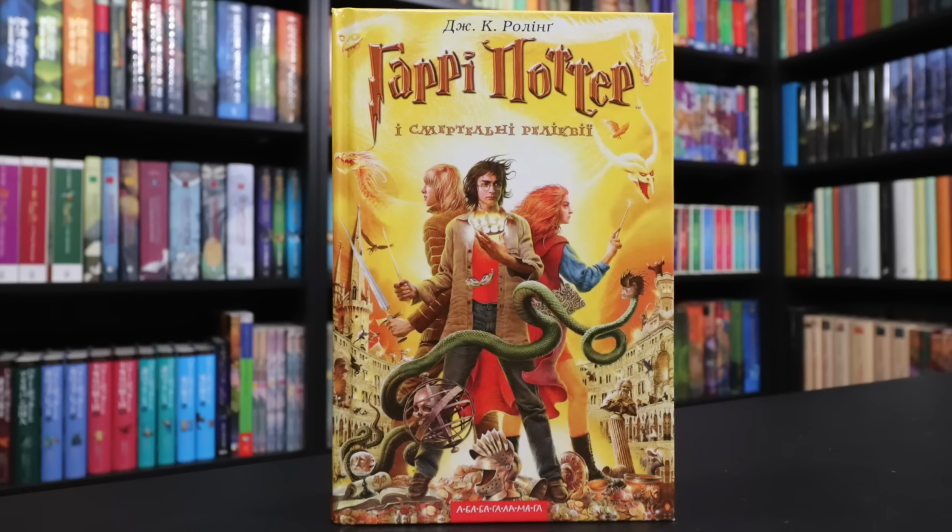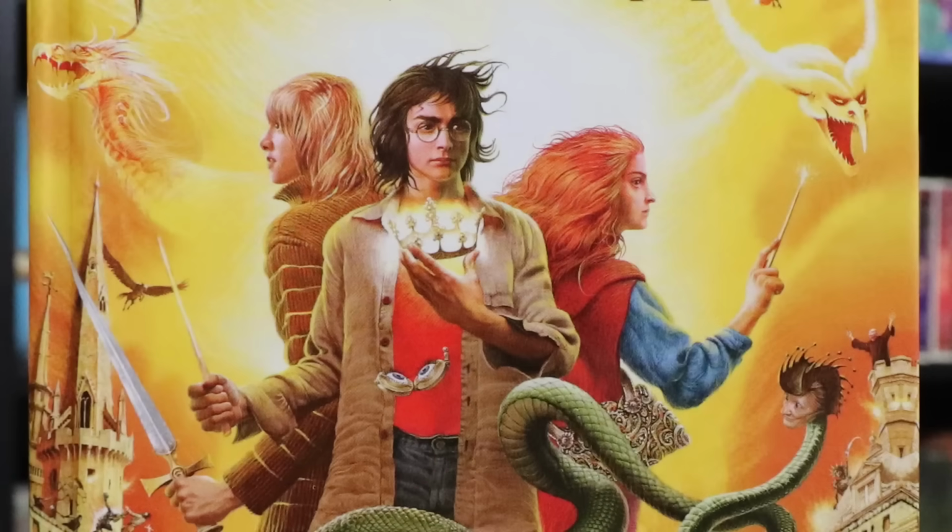So let's start with Harry, Ron, and Hermione. They're in the center. Harry is holding Ravenclaw's diadem, and then around Harry's stomach area we see what I'm guessing to be, I think that's Slytherin's locket, because when the locket opened, I think there was an eye in the locket. The other thing that could potentially be is the mirror that Sirius Black had given him, and throughout the entire book he thought he was seeing Dumbledore's eye, but really it was Aberforth Dumbledore's eye.